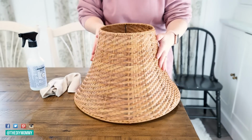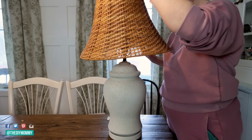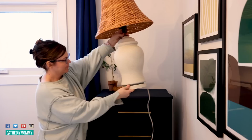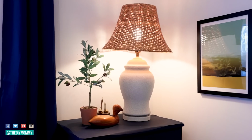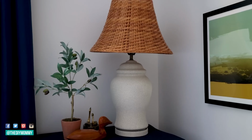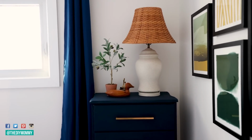My total DIY cost for this, including the lamp, which was only $10, was only around $50, and I think it looks so high-end. It's very similar to that $200 plus lamp. I'm styling it here on this modern coastal dresser that I also upcycled a few years ago in our little lake house, and I think it really matches the vibe of this modern coastal, beachy theme. It's also fun to style different thrift store pieces.